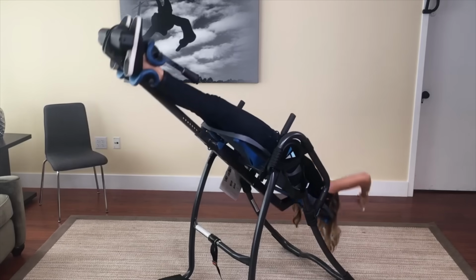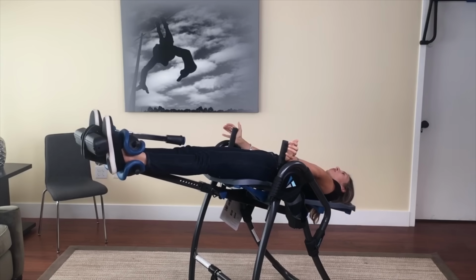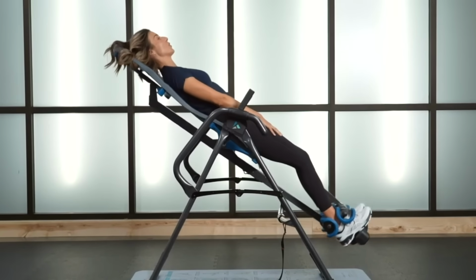You only want to start with 1 to 2 minutes, not reversing yourself completely upside down, only by an angle of like 15 to 30%. Nothing too crazy, just a little bit for 1 to 2 minutes, once or maybe twice a day for about a week. Then slowly increase it to 5 minutes at about 60 degrees for another 1 to 2 weeks.